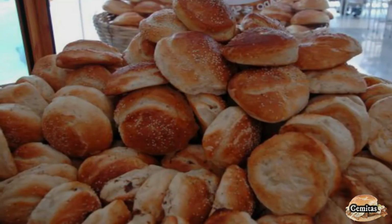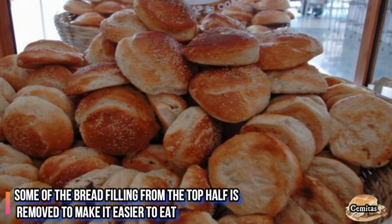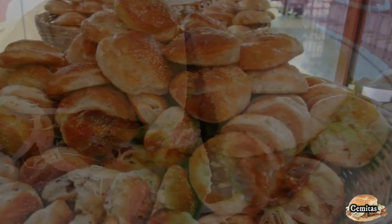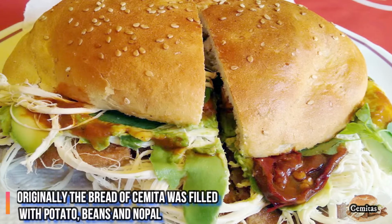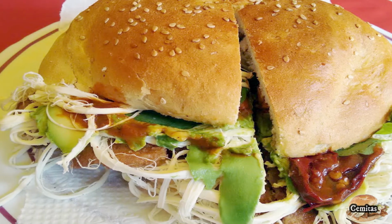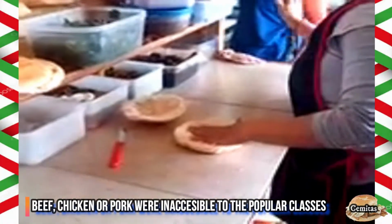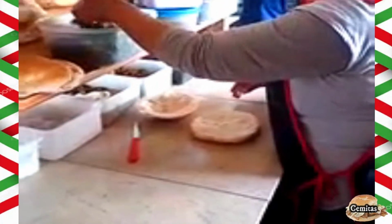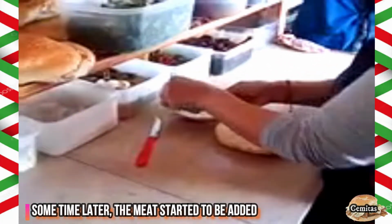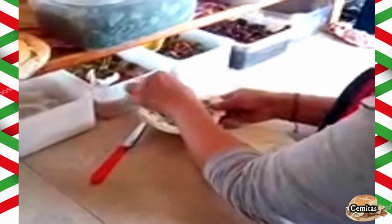A semita is huge, so some of the bread filling from the top half is removed to make it easier to eat. Originally, the bread of semita was filled with potato, beans, and nopal, since at that time beef, chicken, or pork were practically inaccessible to the popular classes. Some time later, the meat started to be added and the recipe has been maintained.